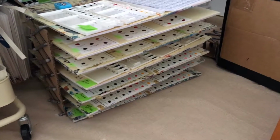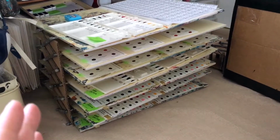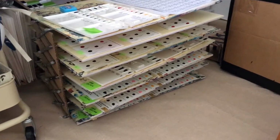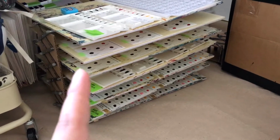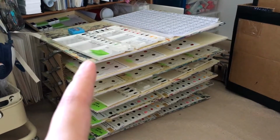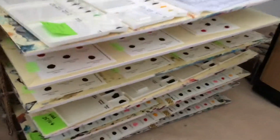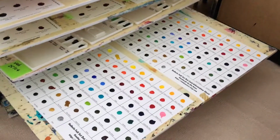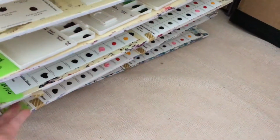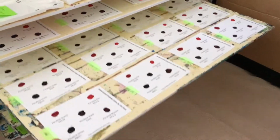I actually have 2 of those, but I don't really have enough space to have both of them up in this setup at the moment. I did in the previous setup, but not in this one. So on the top is the Patreon giveaway palette that you saw yesterday drying. That is the info sheets for all the Holbein full set dot cards that are drying away nicely. And we have the Perylene dot cards drying as well.